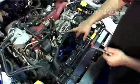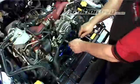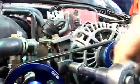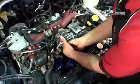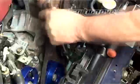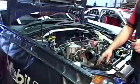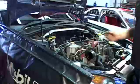I'm actually going to disconnect the alternator belt, the power steering and air conditioning belt. Now disconnect the hoses to the radiator from the radiator tank. The hose that goes from the tank to the actual turbo.